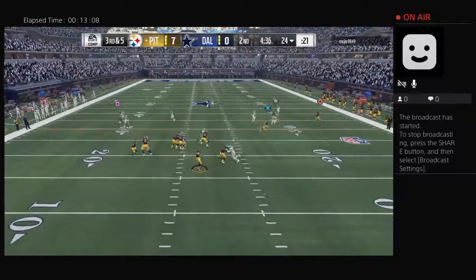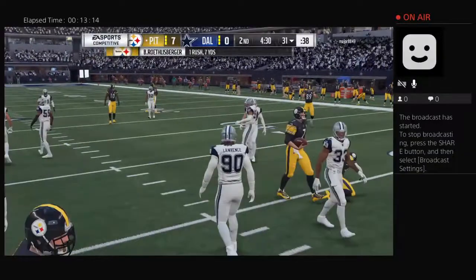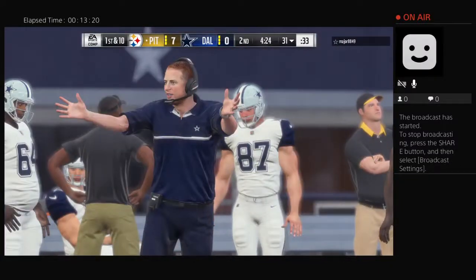From the gun on 3rd down, it's Roethlisberger. And an alley to run. And he'll slide down to avoid the contact. Scrambling is not particularly a Roethlisberger strong suit, but he does get the job done there and gets a first.